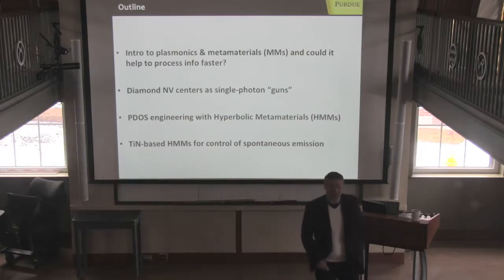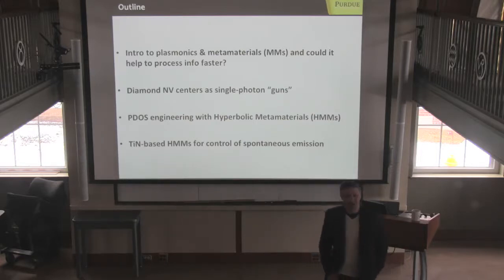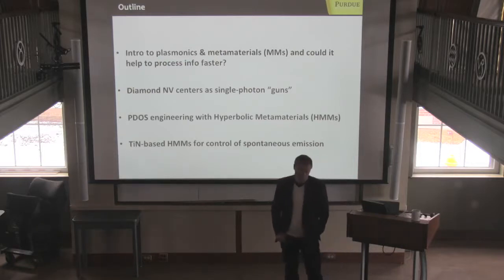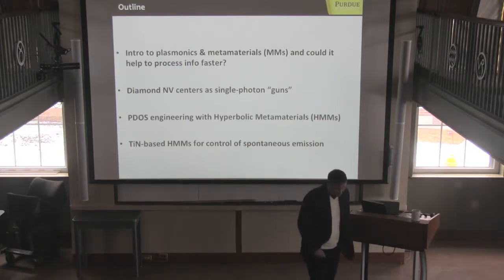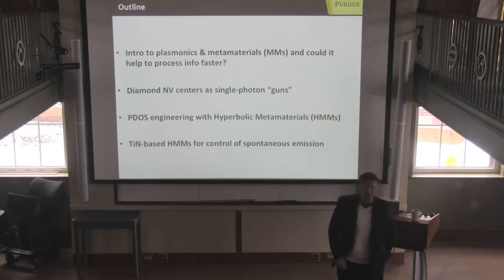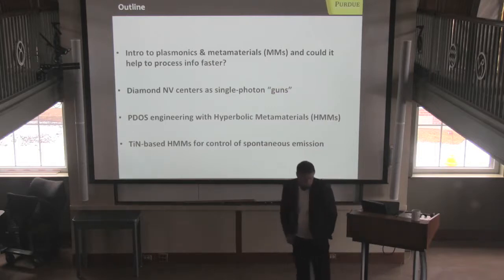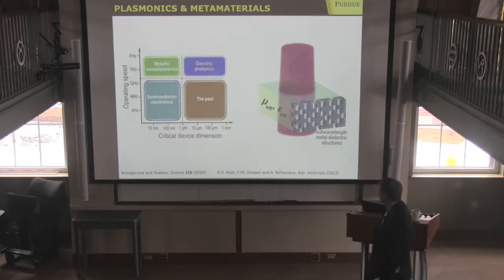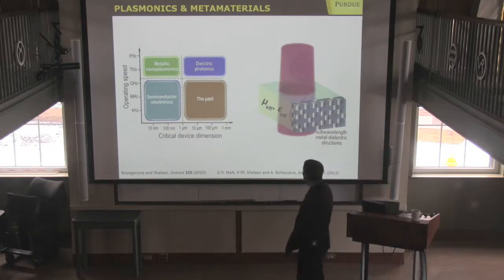Like Misha pointed out, I purposely asked this question about whether you could do this single photon, single atom transistor with NV centers in diamond. It's all about materials, how well you could control materials. So we recently built a very unique superlattice, hyperbolic metamaterial, which is of epitaxial quality, and hopefully we would eventually do nice physics with this. All right, so that's the motivation slide for plasmonics and metamaterials.